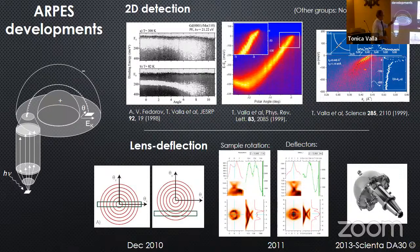And if you rotate your sample, this picture would move left and right. But now you see, instead of having, I don't know, 3 or 6 or maybe even 10 points on this band structure, I now have maybe 1,000 pixels, and in energy too. So I have 1 megapixel instead of the single pixel that single point detection would give you.